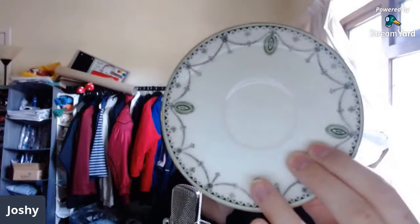Nouveau and Arts and Crafts. Okay, that's interesting. I got some saucers. I got 2 of each design. This one is a Anchor China Bridgewood. And this one is a Fine Porcelain China Diane Japan.